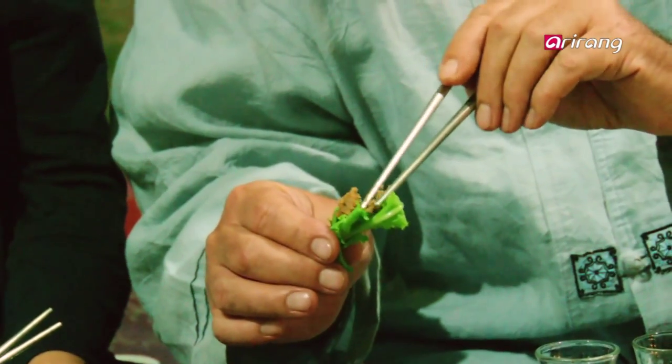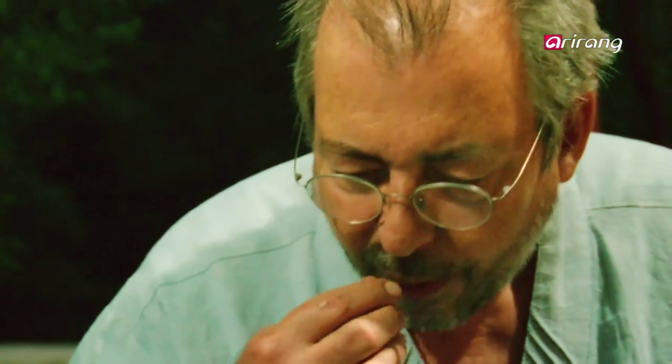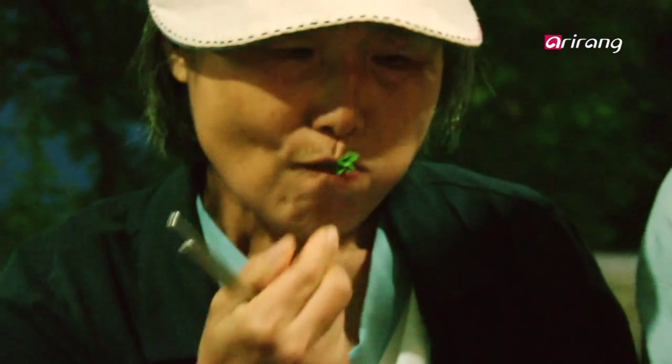Now that they know how bamboo salt is made, it's time to see how the salt is used, and of course, to taste it firsthand.